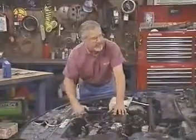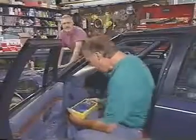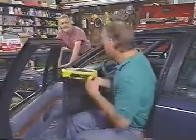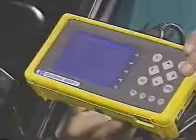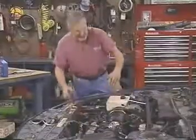Okay. So we got something else going on. What are you seeing on the scan tool? Well, either we got a burned out fuse or we got a computer that's bad, but look here, Sam. No data at all. No data. I'd like to think it's a burned out fuse. Well, that's the first thing to check.